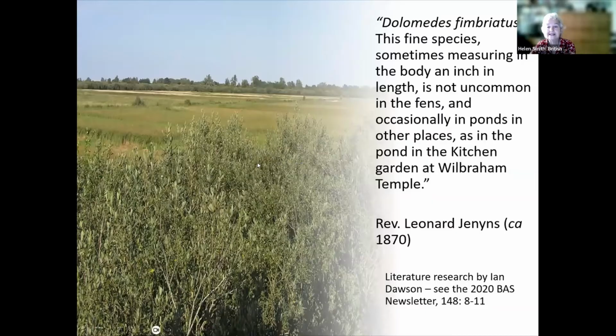This slide is really to illustrate that point about misidentification, but also my first point about wetland loss. This is Wicken Fen, one of the tiny remnants of the formerly enormous area of the East Anglian Fen Basin. So we have a small handful of degraded fen remnants, of which Wicken is probably one of the most famous. Less than 1% of the former area of the fen remains now. So you could see that if these spiders were there, the chances of finding them have become progressively pretty low.